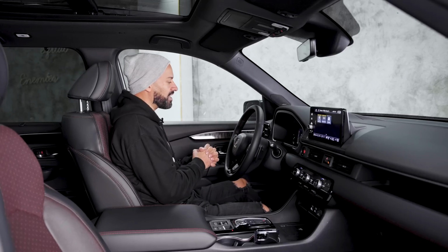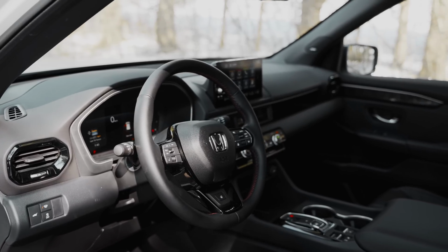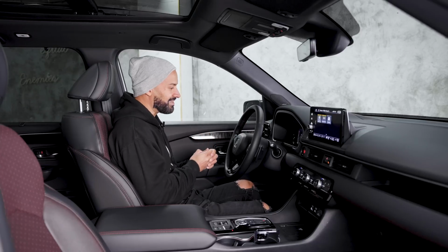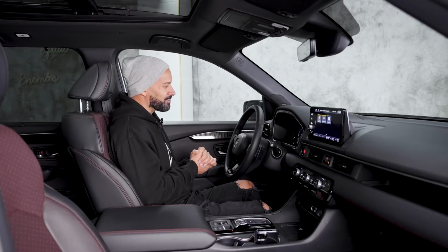Now, when I move to the dash, I will tell you that there's piano black in places that I'm not a huge fan of, especially around the vents. It just looks really, really cheap. At this price point, I feel like they could use something a little bit more sophisticated like the Civic. They've used this more like this titanium rough finish. I like the way that looks on the Civic. In this one, it's just a little bit sort of not my taste.